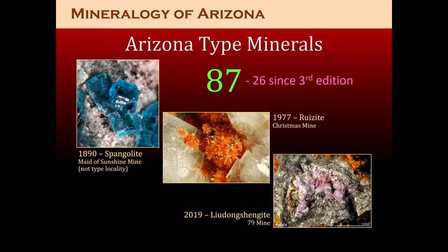And then there's a whole section on type minerals. Now we've got 87 type minerals, or 26 that weren't in the third edition. I think one of the earliest was spangolite. This particular picture is not the type locality, Mammoth-Saint Anthony. And then, of course, rruffite in 77. And one of the most recent ones is ludongshanite from the 79 mine. And so we have a table listing where all these type minerals came from and when they were approved by the IMA.